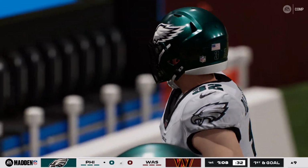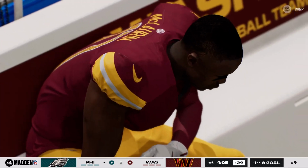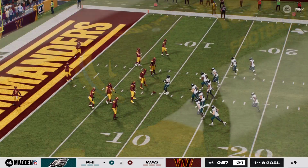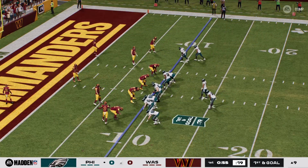Obviously, a defense wants to take away all the reads and prevent any kind of big throw for the first down. Fine. Well, this QB, he'll just lower his head and gash the defense with one of the biggest runs of the game.